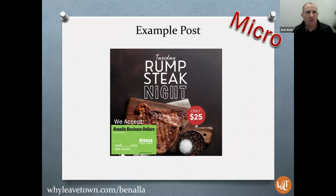So there's an audience out there, a target market, that has got these $25 cards in their wallet, and they can only spend it in participating stores. So why not join those couple of things together, put a good out there at that price point, and show that you accept the cards.